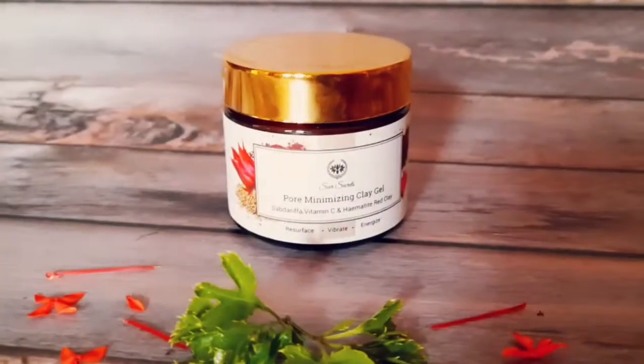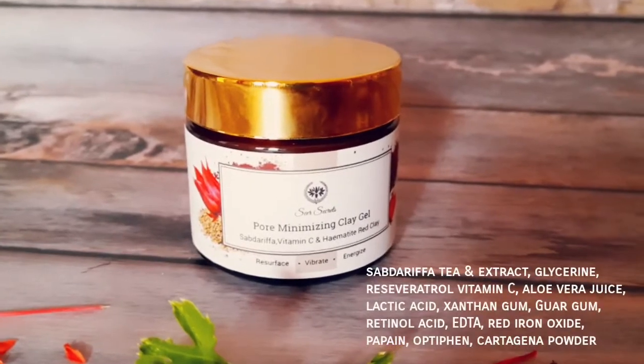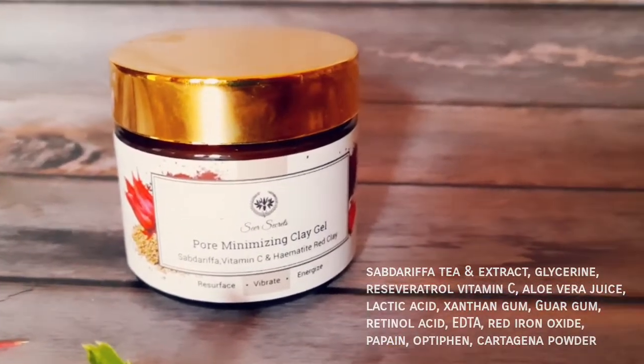Step 3 would be the pore minimizing clay gel. Again, with a combination of vitamin C and red clay. You all know clay does wonders for oily skin, so that addition gives me a lot of happiness. Vitamin C again is good for all skin types to remain healthy. So I'm really happy with this combination.